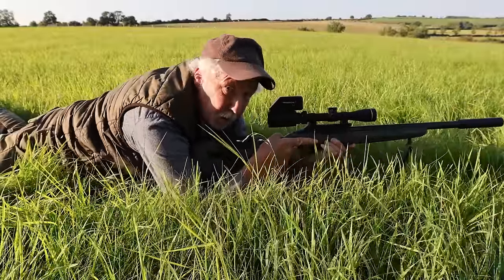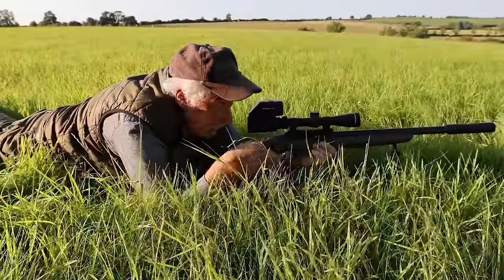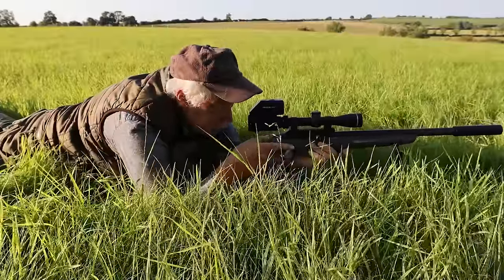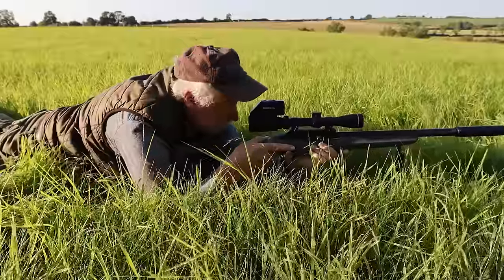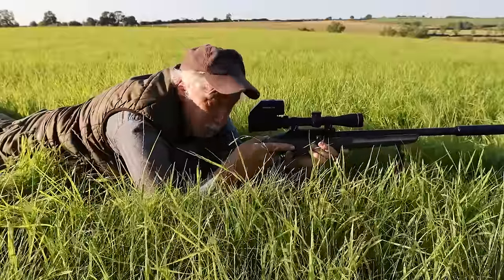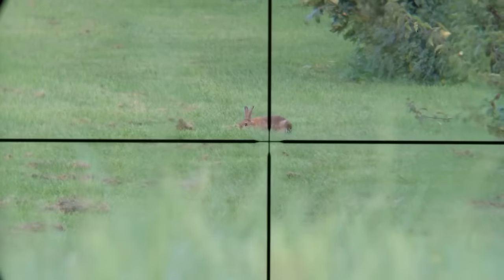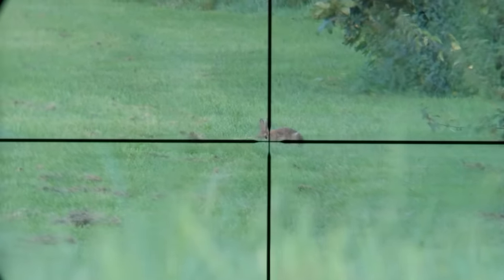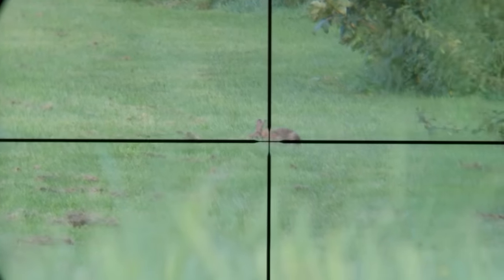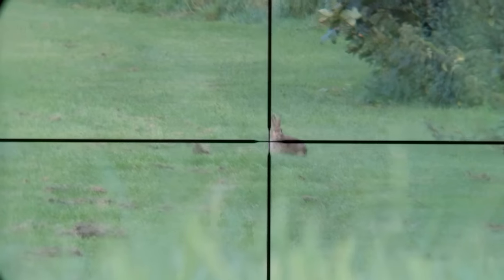Right, I've moved through the long grass now, and I've got a bear lying down the edge of this hedgerow, and a couple of rabbits have just popped in. The wind's not fantastic, but we'll just wait here a little bit and see what pops. Oh, God, one's come back out again. It's about 40 yards away. It's facing left, so I'm going to wait and see.